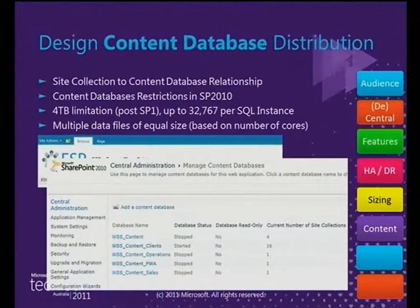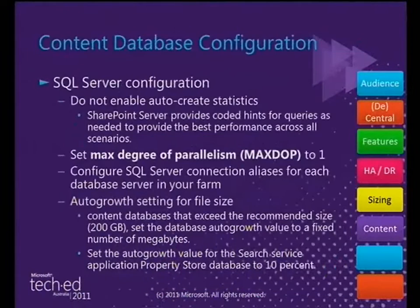This is actually handy for archiving as well. This is handy when you want to think about how am I going to spread this across different locations with our distributed approach for databases potentially.